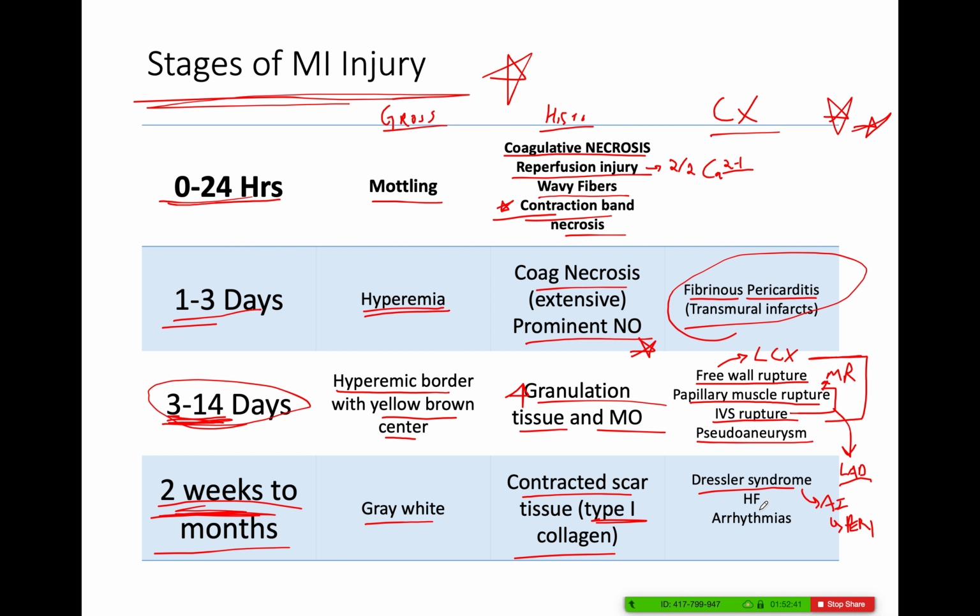Heart failure, if we lose a significant amount of tissue, you know, we have scar tissue now instead of muscle. And so the heart is not going to be able to pump as effectively, and it may lead to heart failure. And when we have death of muscle, we're also going to have death of the conduction. And so electrical signaling is going to become disordered, and we can start to see arrhythmias.